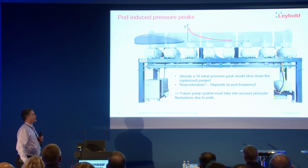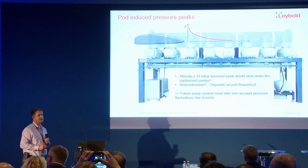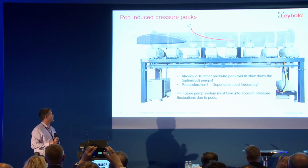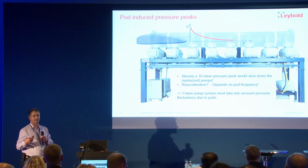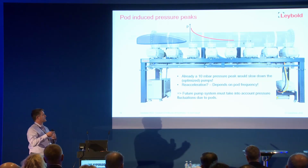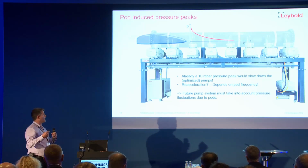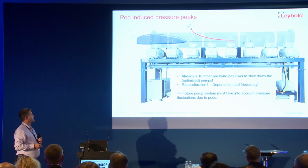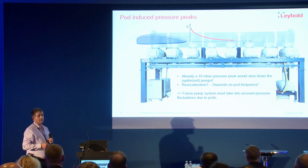Now think of the pod. The pod is coming, and there will be a pressure peak, of course. So if you have such an optimized pump system, a lot depends on how big the pressure peak is. Because if it's too high, your pump system will slow down. Then your optimized pump system is, again, not the best one. And when the pump system slows down, it has to re-accelerate again. But when does the next pod come? So all this has to be taken into account for the layout of a vacuum system for a Hyperloop. Future systems also have to take these pressure fluctuations into account.